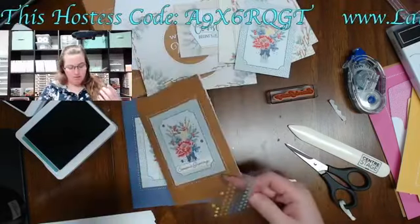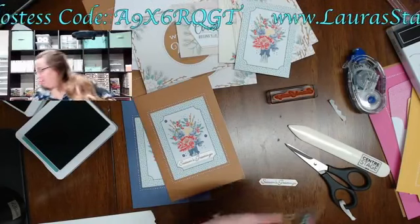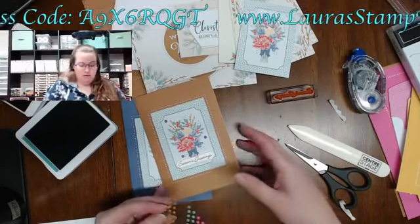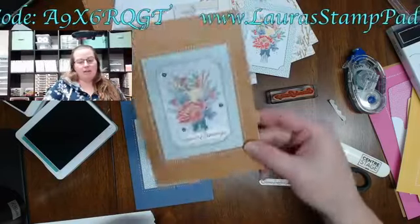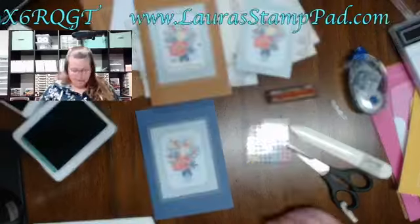Ooh, one's on my finger. Oh no. So that just adds a little bit of texture to the card. And then I gotta pop this one up.